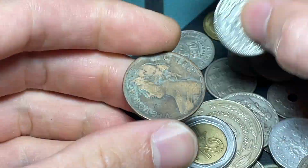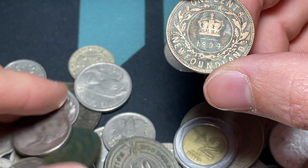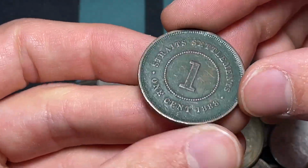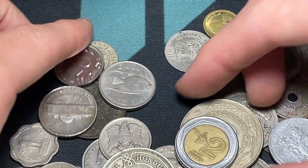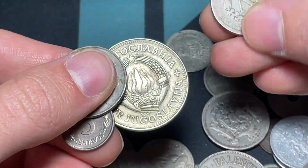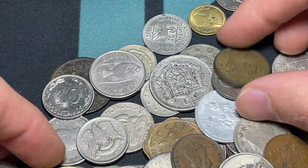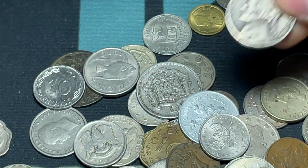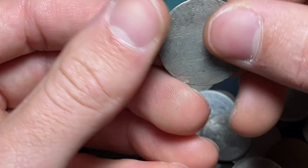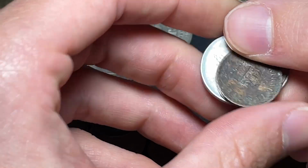Very unsure. But even if it wasn't here, this hunt would be a monster search. 1894 Newfoundland cent. And then an 1888 Straits Settlements, which I believe is a Malaysian item. Let's keep going through things here. We've got a 1905 nickel. We've got more poundage, another nickel. We've got something that looks silver, but I'm probably just going to put in the poundage for fun that I end up selling through.